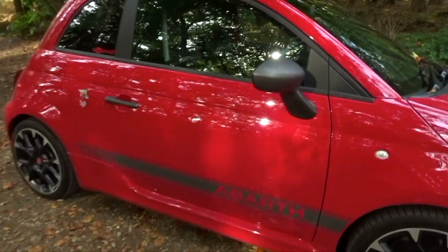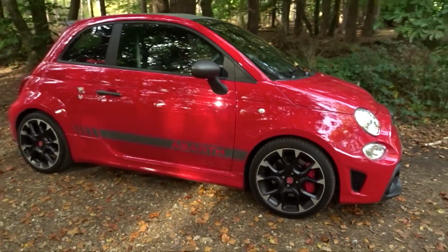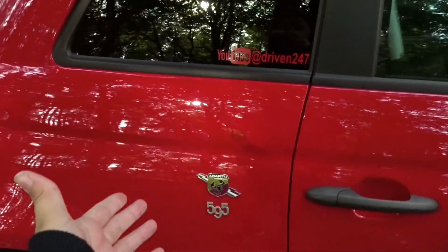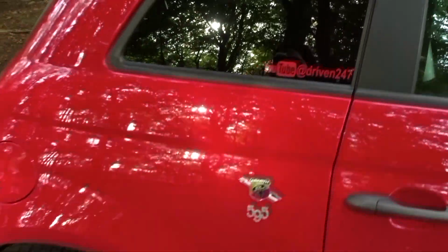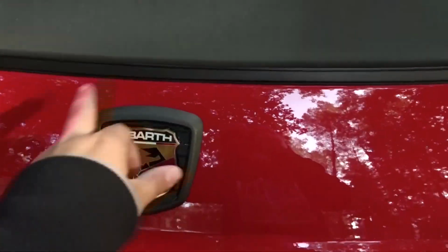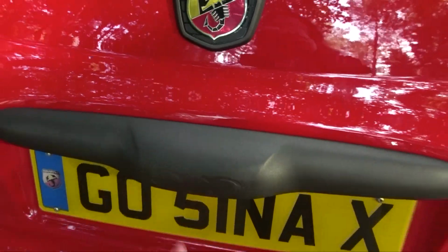The car has just been ceramic coated and properly detailed. It's the best this car has probably ever looked, to be honest. Working our way around to the rear quarter, we've also got the 595 badges on each rear wing. We've got the Driven 24/7. Thanks parents for repping. 595 badge on the boot as always. Again, we've got the graphite grey badge surround and boot surround there.